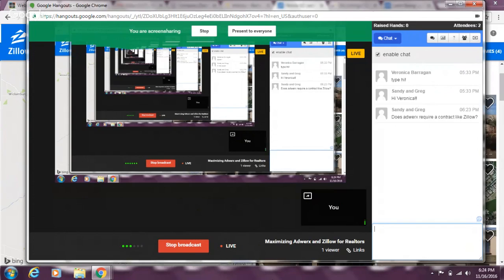However, I do want to say that if you are going to be doing the zip code buying on Adwerx, you can't just do it for a month and stop and expect to see results. If you are going to do something like this, think of it as a forever campaign. Minimum, before you pull the trigger and think it's not working, minimum 6 months. So to make sure that it's actually rotating and you're creating that perception.